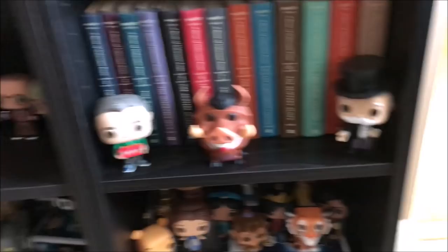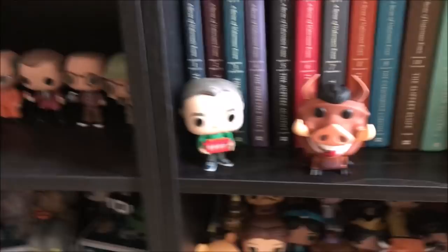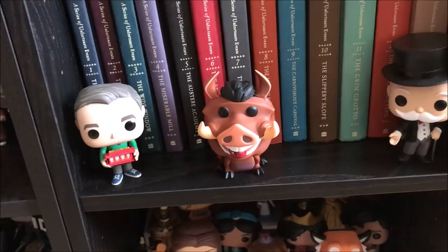Right here we have Mr. Monopoly, we have Won't You Be My Neighbor? Oh my gosh, this is awful. We have Timon, is this Pumbaa? I don't know. Mr. Rogers, good lord. It's one of those two, Timon or Pumbaa. Then we have her whole Disney shelf.